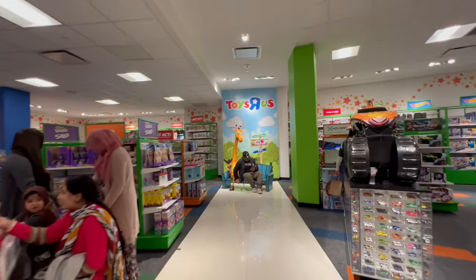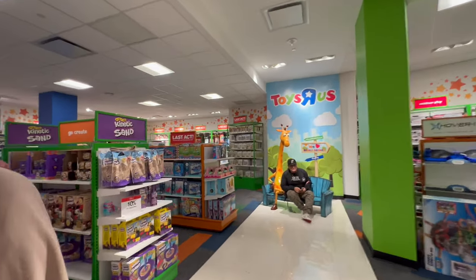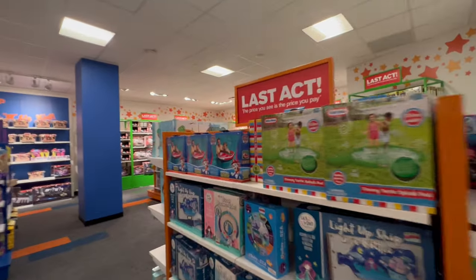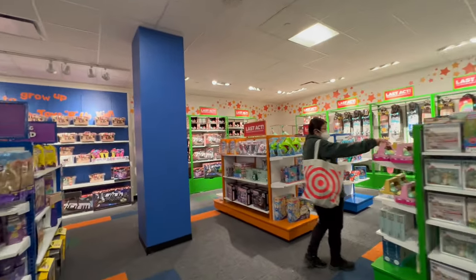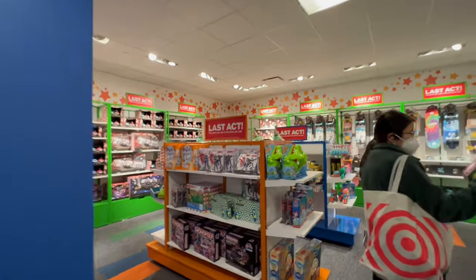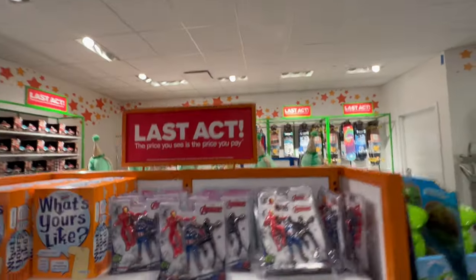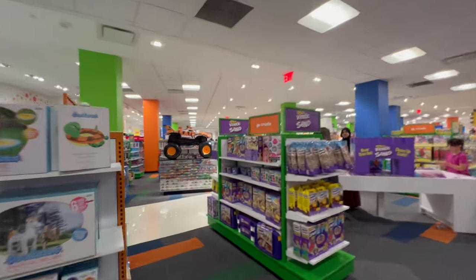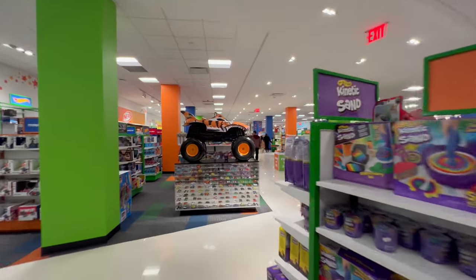But this is great, and there's even a last act sale section. So considering this just opened up, all this stuff is just to push merchandise out. So what is in here? Skateboards, Avengers stuff. All right, oh my God, look at the giant Hot Wheels here.